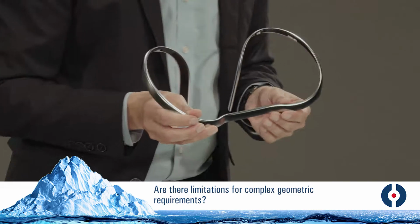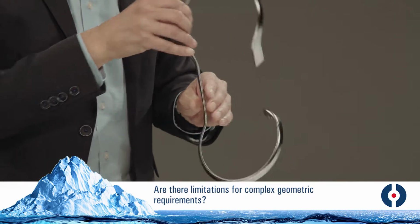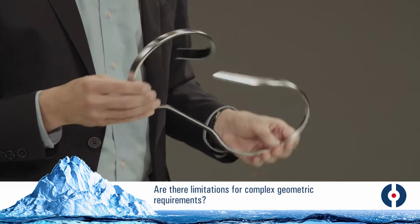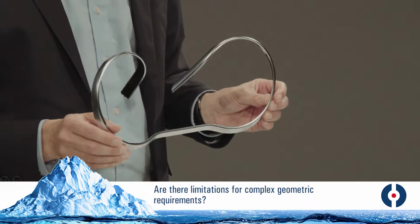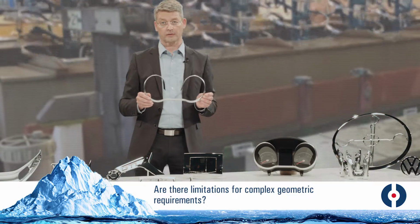This component is used in the dashboard area of a vehicle. As you can see, it has a very, very complex three-dimensional structure. To produce such a component in metal would be considerably more complex than we can implement in our plastic tools.